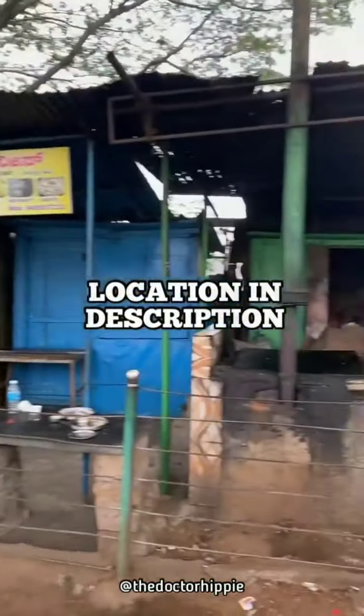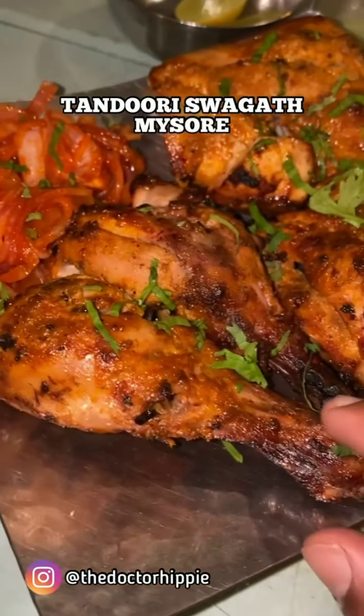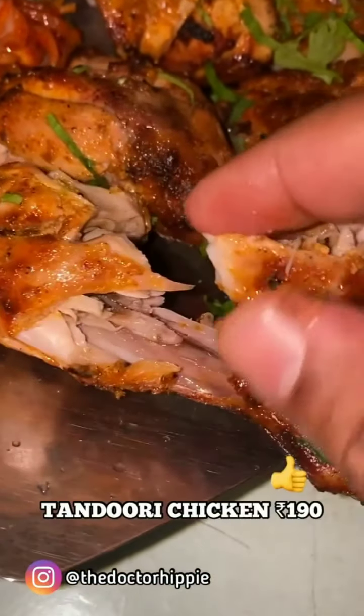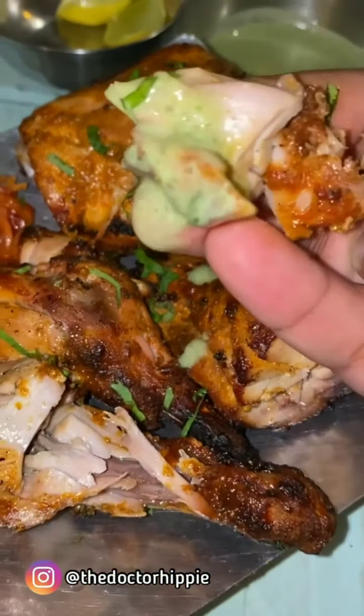Do read my description for the location. Butter chicken is my favorite Indian gravy and Tandoori Swagat makes the best in town. This is obviously their tandoori chicken. It was cooked perfectly. Both the dark meat and white meat were super tender and juicy. I could taste a subtle amount of sourness and heat and it paired beautifully with that mint chutney.